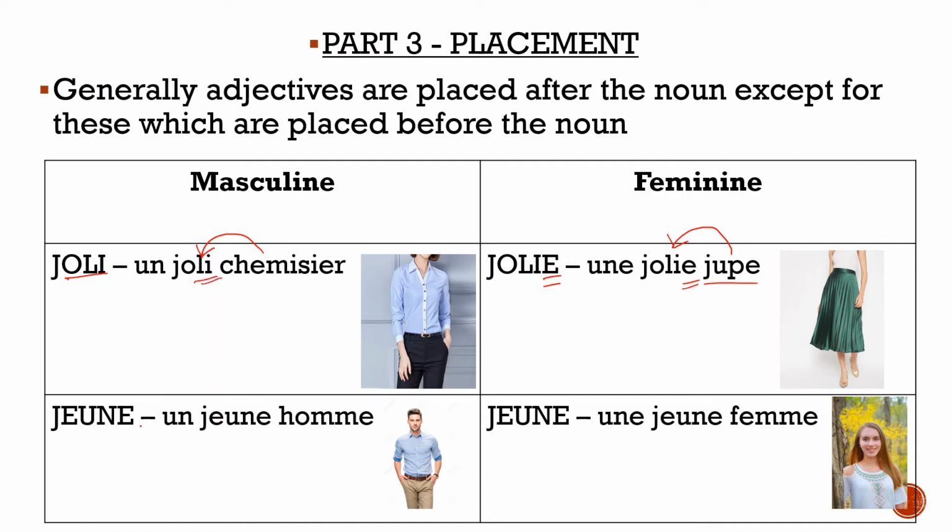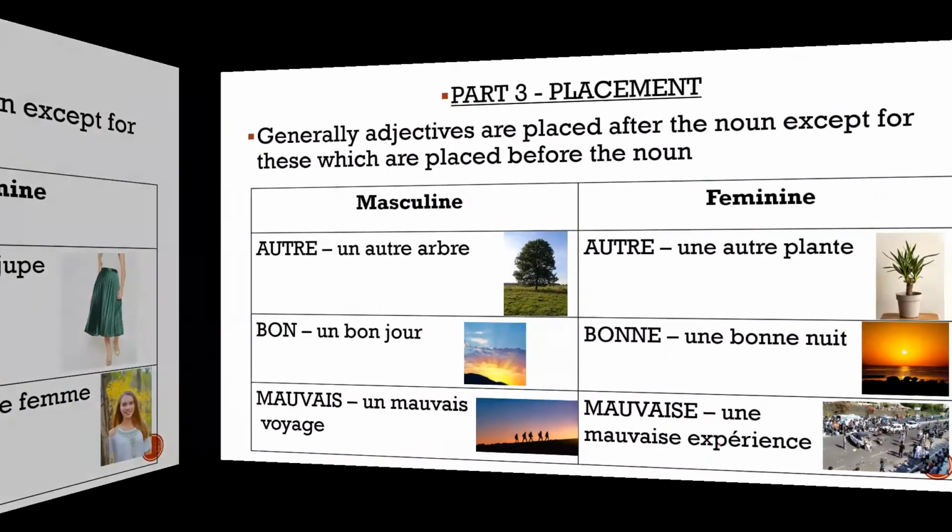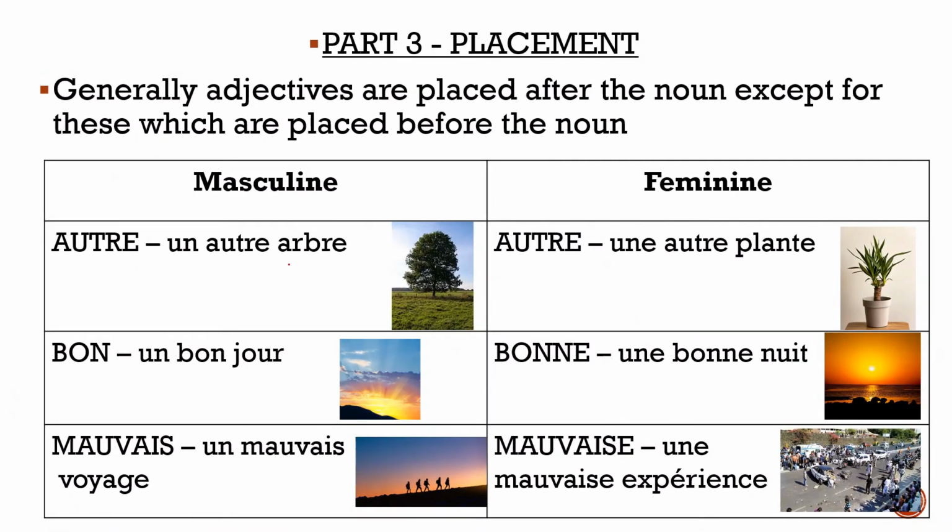Then jeune remains the same in the masculine and feminine. Jeune means young. Okay, remains the same in the masculine and feminine because the masculine is already ending with an E. So the feminine remains the same, it does not change. Okay, so in both cases, masculine and feminine is placed before the noun. So un jeune homme, a young man, and une jeune femme, a young lady.